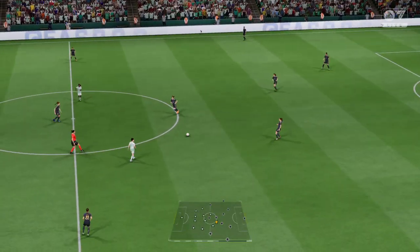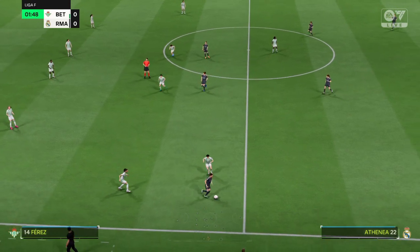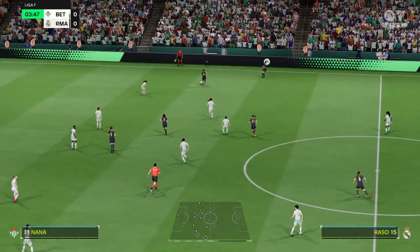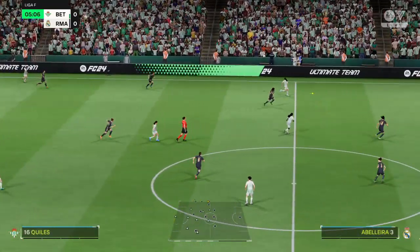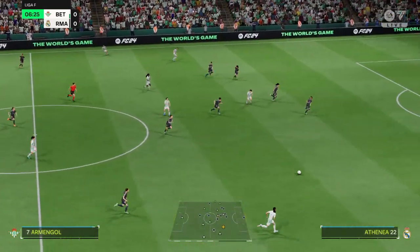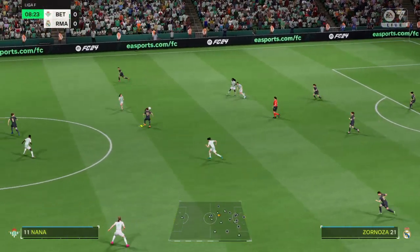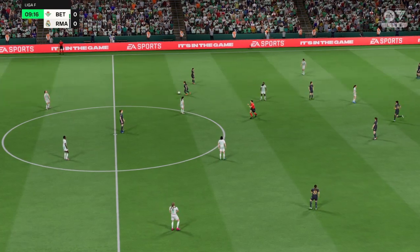Ball is rolling, we're underway. Toletti. Need to get tighter here, and that's where it ends. Plenty of open space here. Game brought to a halt, a free kick given for that.